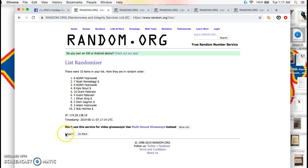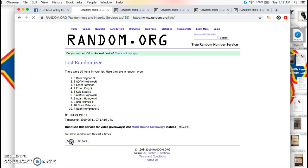1, 2, and 3. Ethan, you get the Gensel. There you go. Nice Gensel auto for you.